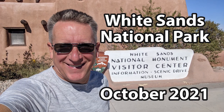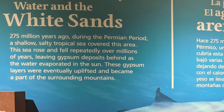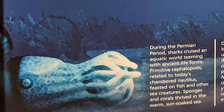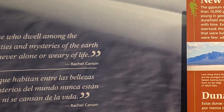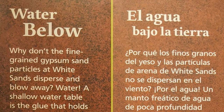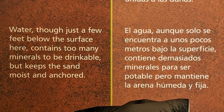I visited White Sands National Park in October of 2021. The sand is from an ancient, shallow, salty tropical sea that left behind gypsum layers that were uplifted fairly recently, at least in geological time. These gypsum dunes are less than 10,000 years old. The sand doesn't blow away because there is a shallow water table that is the glue that holds the dunes together.